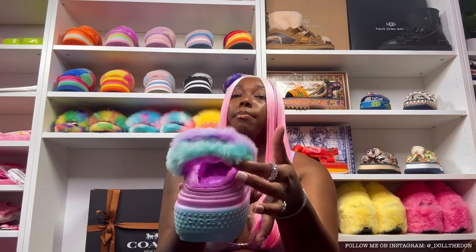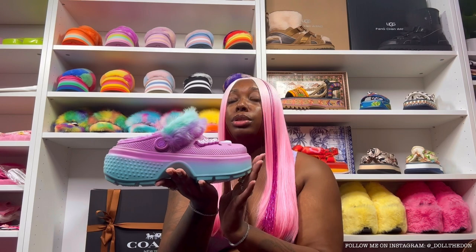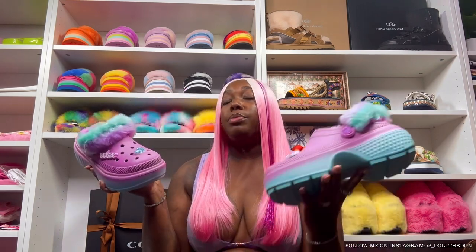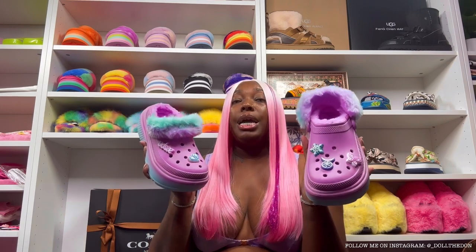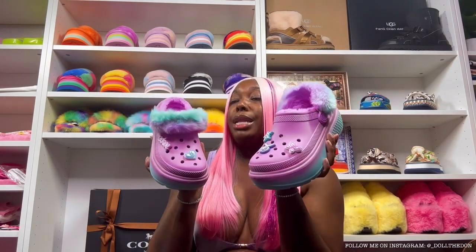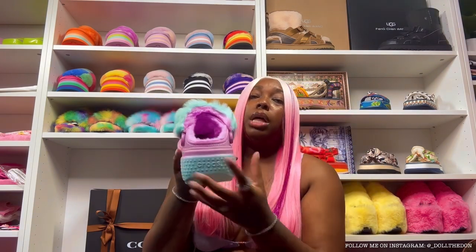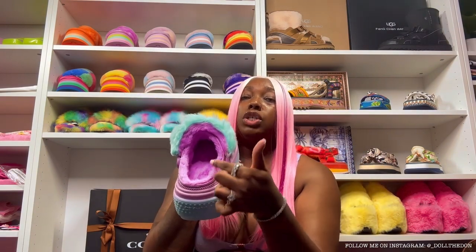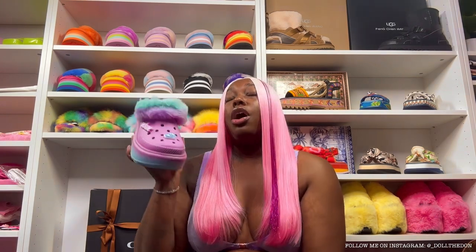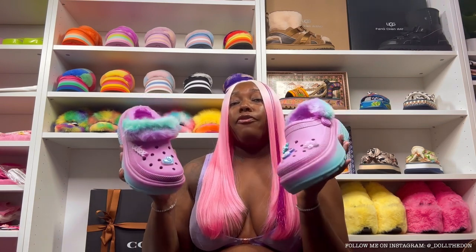And not only is that blue and purple, the sole is blue and purple. It comes with 5 Jibbitz as well, but like I said, you can buy the Jibbitz pack that retails for $24.99, but it already comes with 5 different Jibbitz, so you know you got that as well. They are fur lined, so that means fur is all the way on the inside, so that means no breathing ports, of course, but you still have 13 holes in each shoe for Jibbitz, y'all can fully load these.